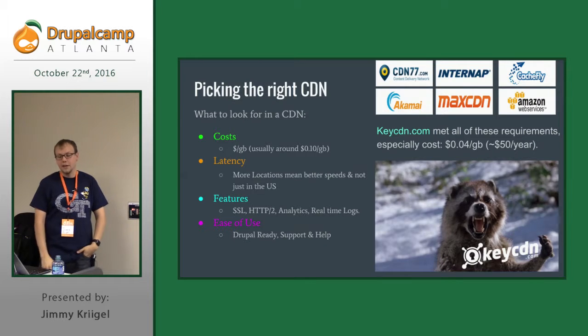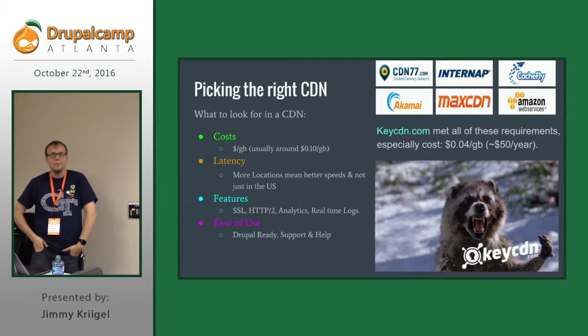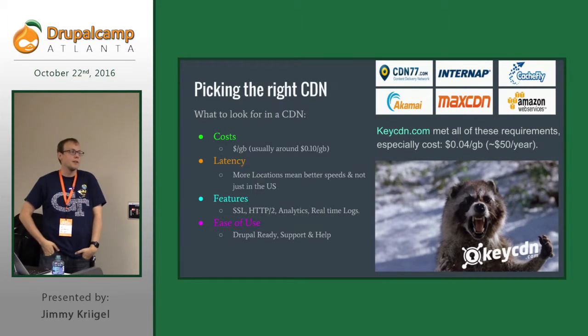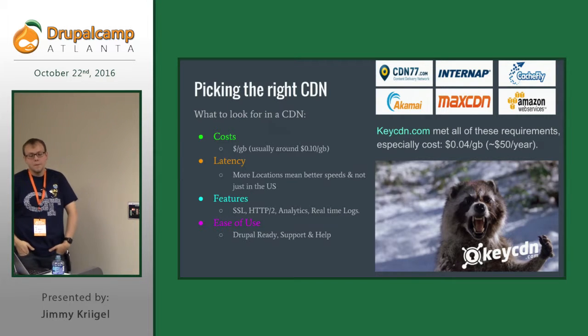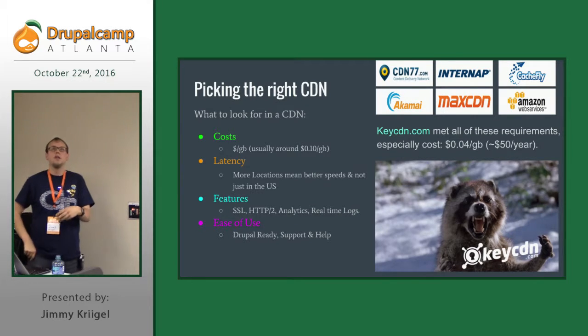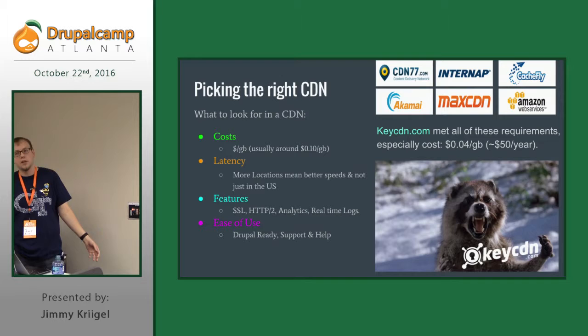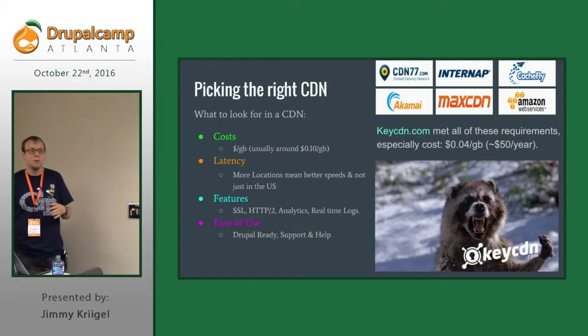So picking the right CDN, there's just a ton of them. What I was looking for was cost, because we're a university, we still have limited money to spend on different little projects. Latency: the more locations they have, the faster your content's going to be, because they might only have one in Asia, but you really need one in China, one in Southeast Asia, one in Australia. So depending on what your target audience is and what you're doing, you might choose one provider over another.